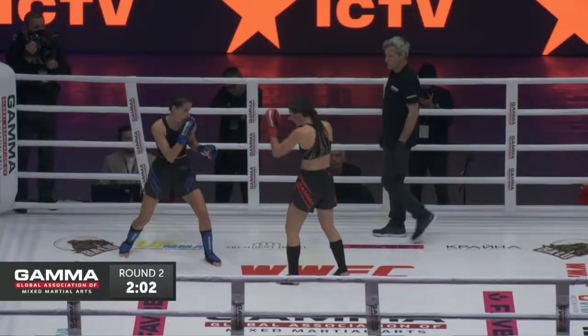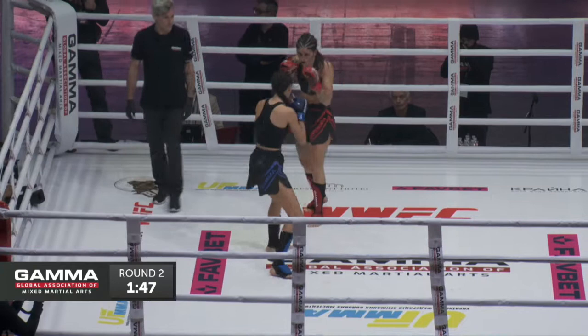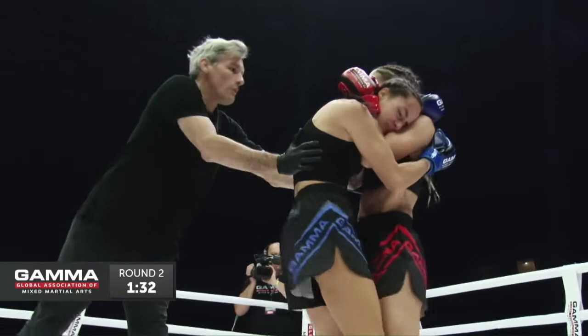Low kick, two misses. Low kick from the red angle. That was an overhand. A combination of the red fighter, an overhand clinch. There's a clinch. Stopping the fight.